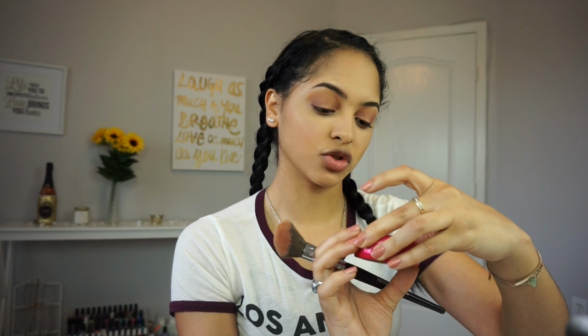Next, for blush, I'm using the Physicians Formula Butter Blush in the color Natural Glow. And I'm just putting that on the apples of my cheeks.